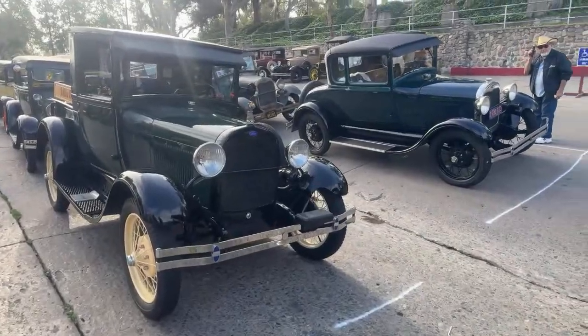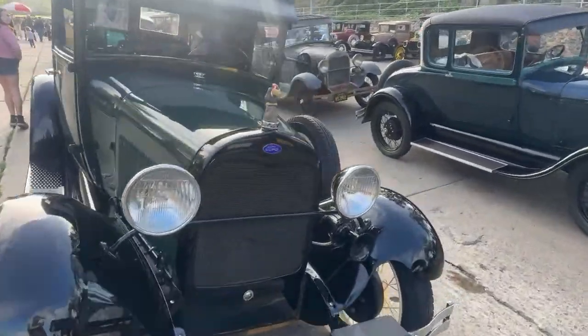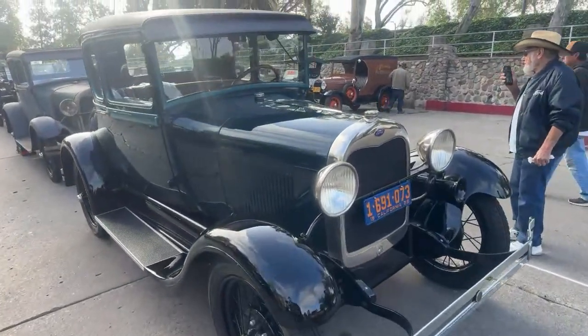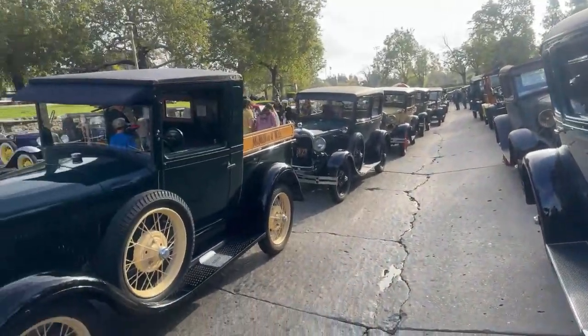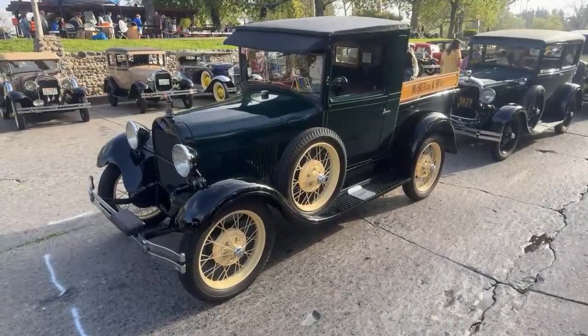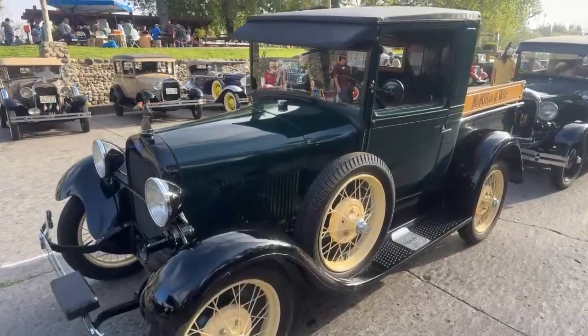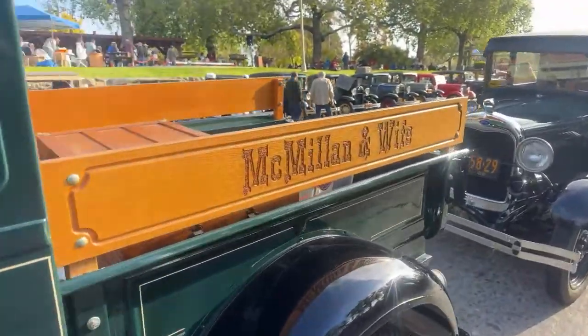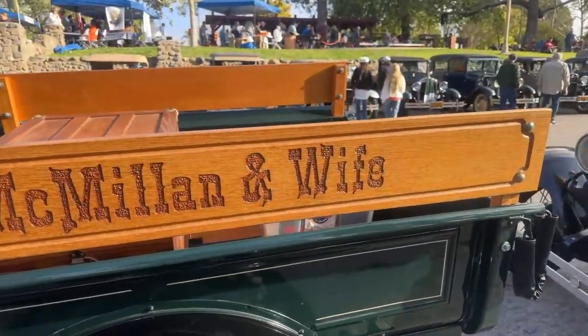Pardon me, sorry about that. It's a 28 Model A. This looks like another 28 or 29 Model A pickup. It's got some nice wood engraving right there.